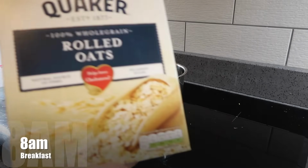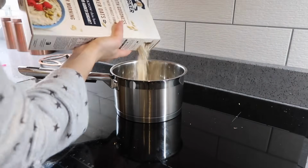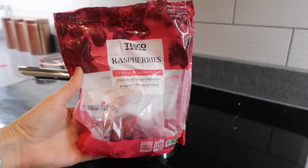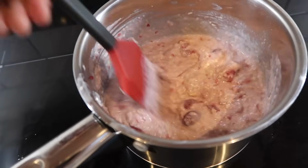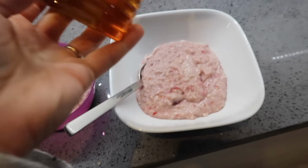At about 8 o'clock it's time for breakfast, so I'm just adding some porridge oats into a pan, then covering all of that with some milk. I'm then adding some frozen raspberries. Then once it cooks, all the raspberries melt into the porridge and it makes this lovely, tasty pink porridge.